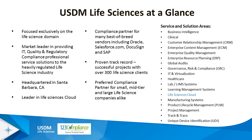A little background on USDM. We work exclusively in the life science and healthcare industries as global leaders in providing IT, quality, and regulatory solutions to this space. And for the past few years, we've been helping companies move from on-premise solutions to cloud-based technologies like 123 Compliance, with an emphasis on ensuring that FDA and other global regulations, including 21 CFR Part 11, can be met with cloud systems.